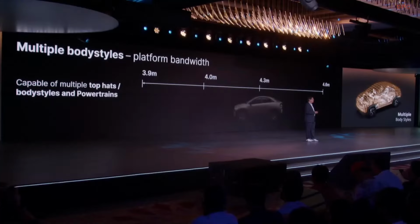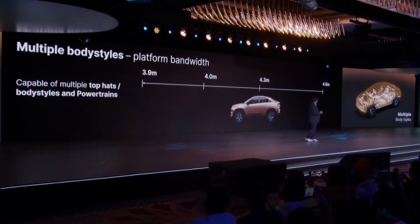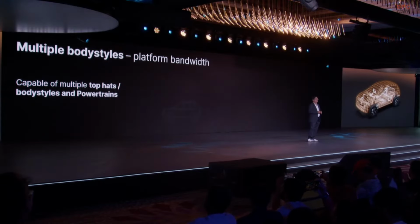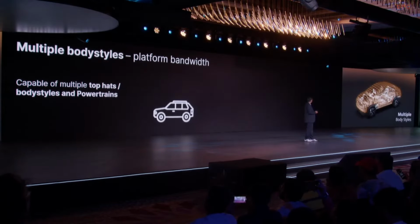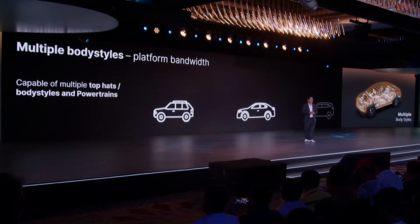The Atlas is engineered to provide a large platform bandwidth to deliver future vehicles of varying sizes and body styles in line with customer needs of the relevant segments.